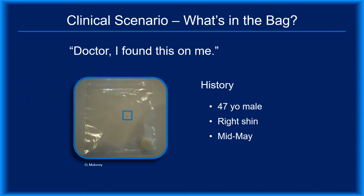It's not unusual for patients to bring in a container holding something they removed from their body. Imagine this situation. A 47-year-old gentleman comes in on a busy Monday morning in mid-May and tells you that he was in tick habitat over the weekend and last night removed what he thinks is a tick from his right shin. It's in the bag he just handed you. Since he clearly expects action, what should you do?